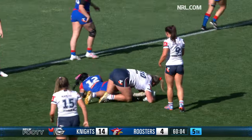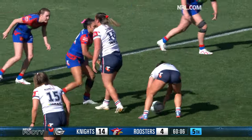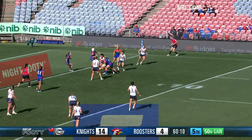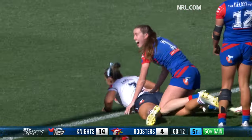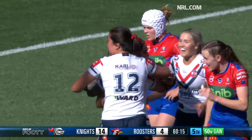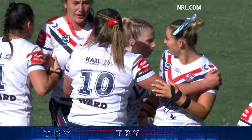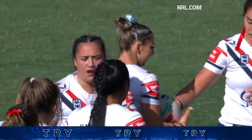Last play. Which way do they go? Davis. Kelleher. And the juggle. And away the flag. That'll be a try. That's a try. Koenig. The juggle, the offload, Kelleher with the try, game on!